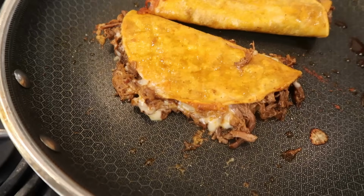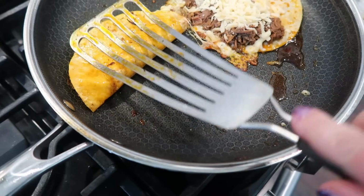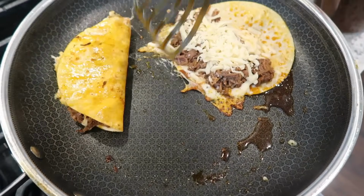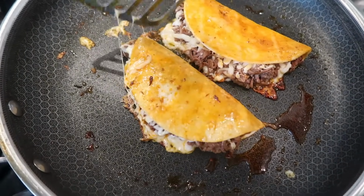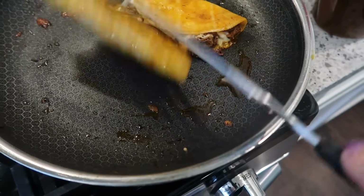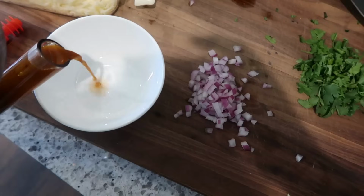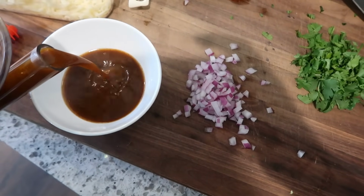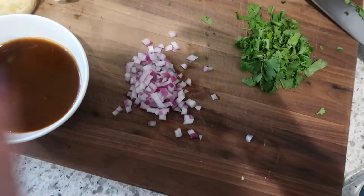So with the corn tortillas, you're just gonna dip those in that fat from the birria broth and then put them in a skillet, add some of that cheese and that shredded beef, and then just basically fry them kind of like you would a quesadilla. You want to get them kind of crispy on the outside, and then pour some of that warm broth into a bowl because you're going to dip the birria tacos into here.